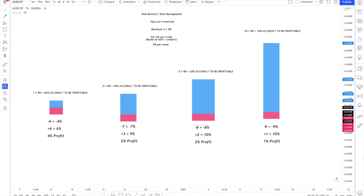But if you're past that and you're good and you're comfortable risking more, do it. You know, there's so many emotions and so many things you have to go through as a beginner to be able to have the skill set to risk more than 1%. That's why I say 1% for beginners, but just minimum risk reward. Don't focus on pips. Find a risk that you're comfortable using, that your skill set can back up, and then find any of these that your strategy allows you to consistently get.